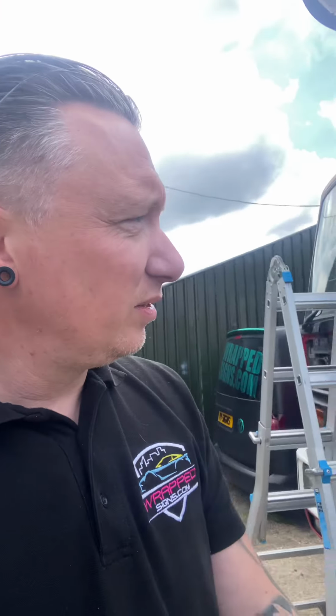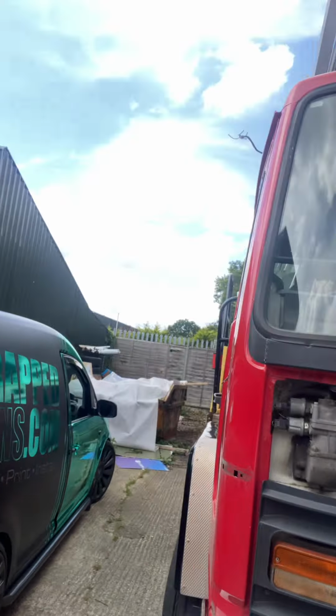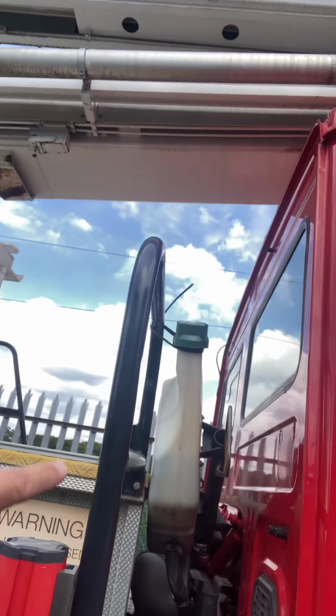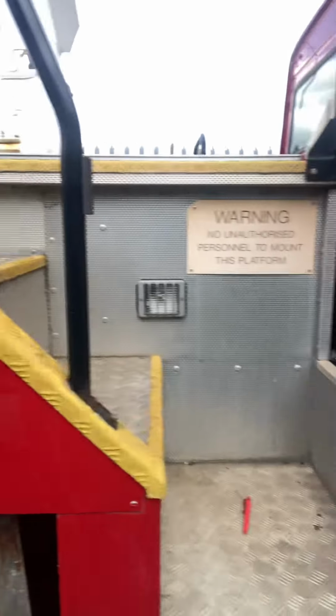Hey, day two on the fire engine. We've managed to strip off a lot of the lights, front, and a lot of the side panels. We've managed to get off wing mirrors, snorkel, and a few extra bits off the back there. All these side panels are now off, so it gives us a bit more fighting room for getting the vinyl on.